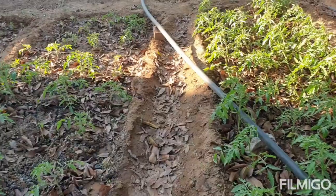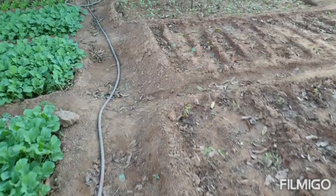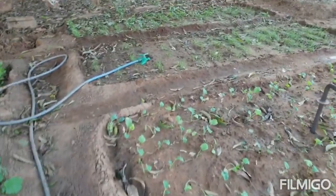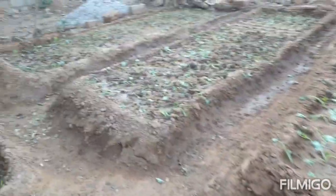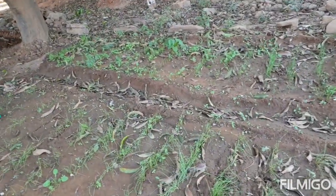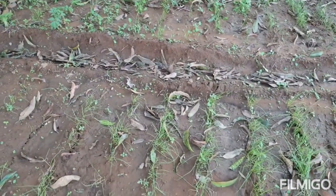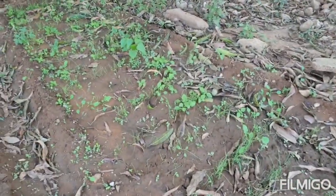And as you can see, let me show you my onion. No need of going to the supermarket, no need of going to the market to buy all these things. If you have space at home, find time to just do your own things. So this is the onion. You just have to weed it. Find time tomorrow, I have to come back to work in my garden.